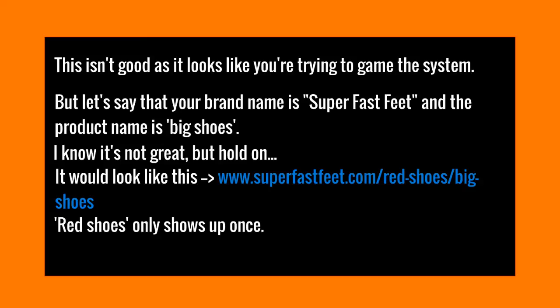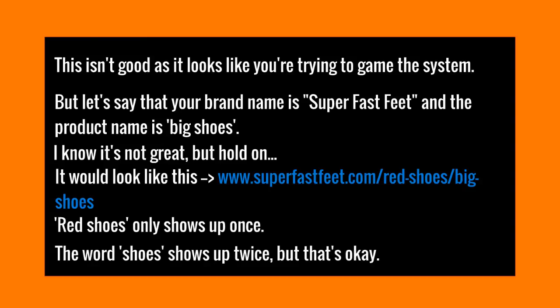Now, by using a brand name, you have the potential of selling other things. If you just do redshoes.com, you're stuck with only red shoes, right? But with Super Fast Feet, you could cover shoes, you could cover slippers, you could cover socks, you could cover a variety of different things. You could even cover lifestyle of running, exercise, and all of that. So brands, not only does it help you with your URL structure, but it also helps you diversify and expand what your website could potentially be about.